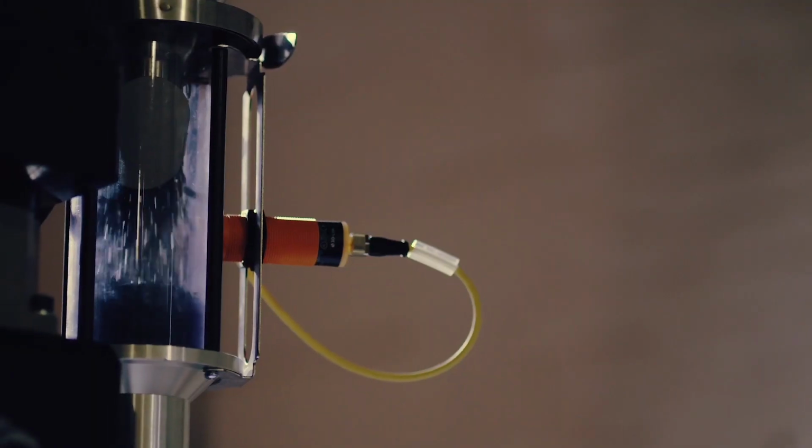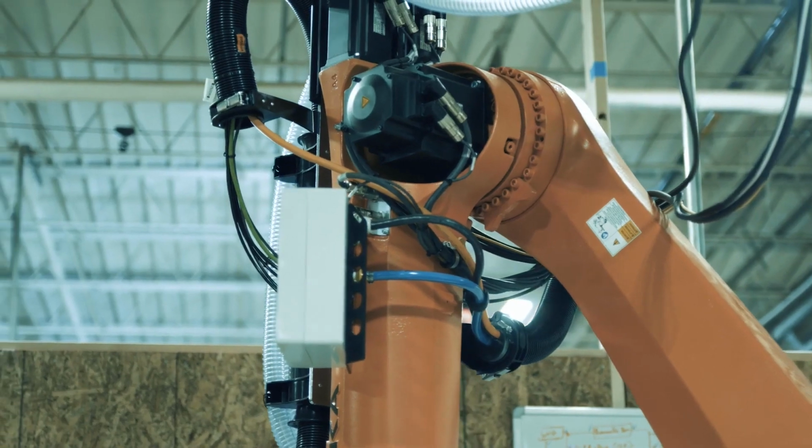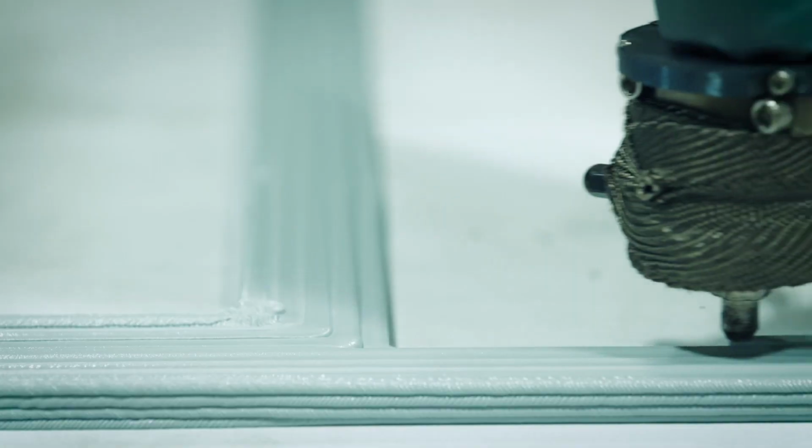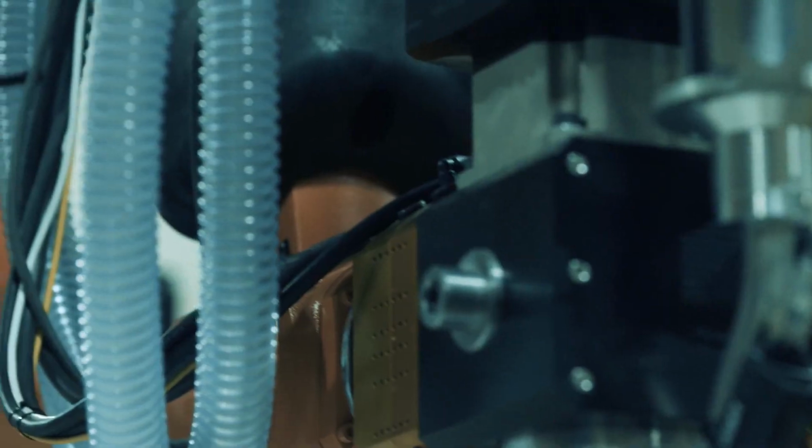The plastic used to print the homes is recycled from post-consumer products such as water bottles, making the homes environmentally friendly. The process is efficient and reduces the environmental impact of constructing a house. According to the company, it can build homes 70% faster and 30% cheaper compared to traditional home construction methods.